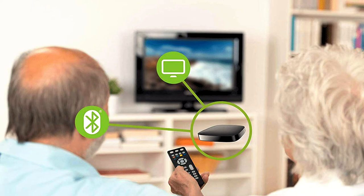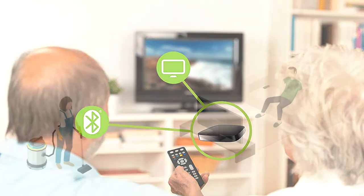If you are sitting on the couch and you have your partner sitting on the couch, you can actually listen to the TV at your volume while your partner sits on the couch and listens at the TV's volume. So it saves a few fights.